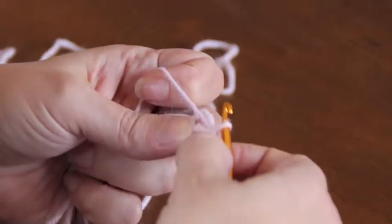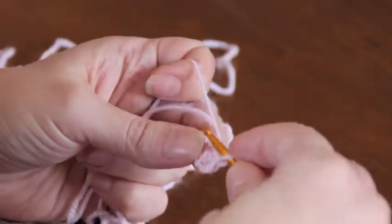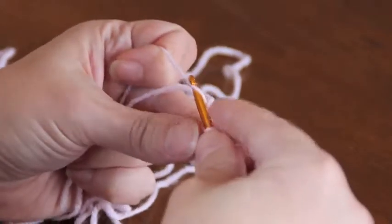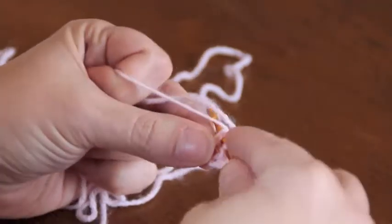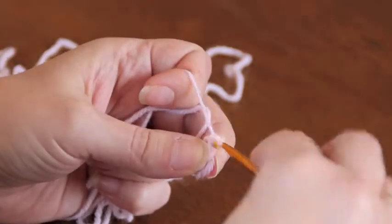So we're going to do this around the circle 10 times. I've already done 2, so here's 3. And just keep on going around the circle doing your single crochets. That's 4.